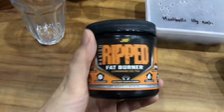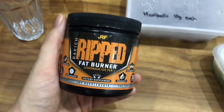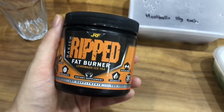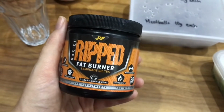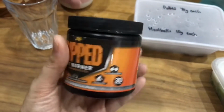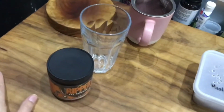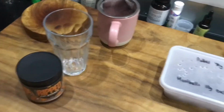So the last few days I've been really loving this fat burner that I got from Joseph Rakish. It's lemonade iced tea and it just tastes so good. It tastes like old-fashioned iced tea. It's delicious. So I'm going to have some of that this morning. I'm also going to make a coffee for myself to drink on the way to work.